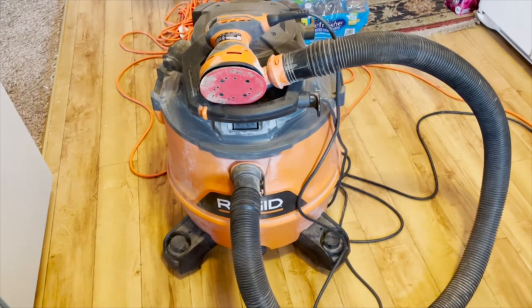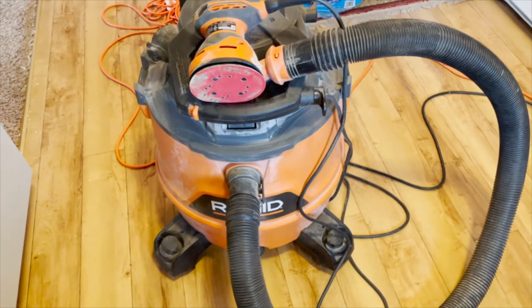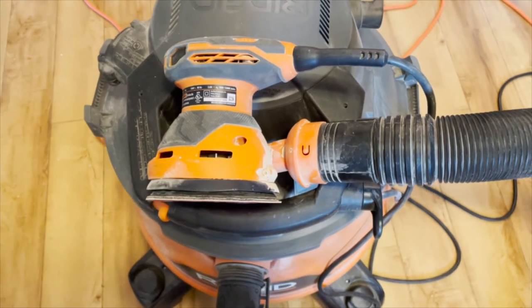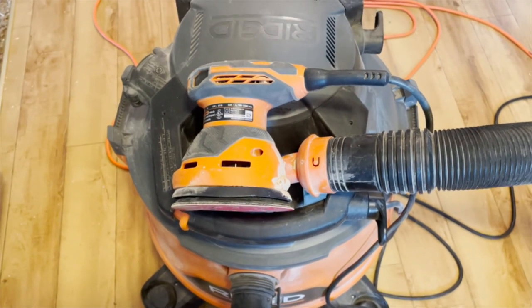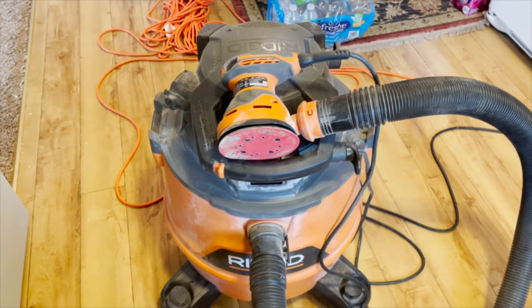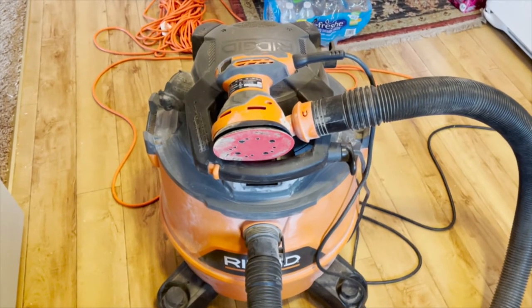One thing that's kind of cool is that the shop vac actually fits into the back of the sander. It's a nice part about having Ridgid products from Home Depot is that they work together. That eliminates a lot of the dust from the sanding and has really helped out as we continue on with our kitchen remodel.